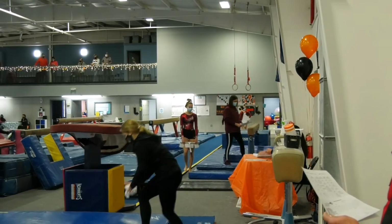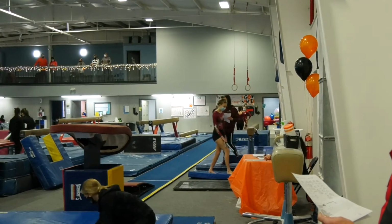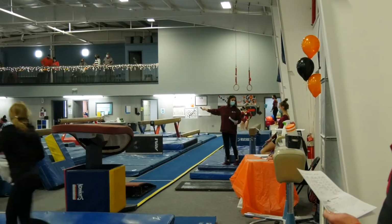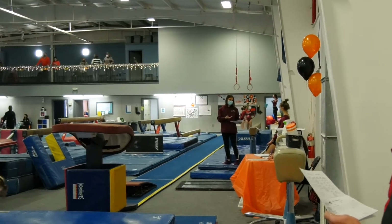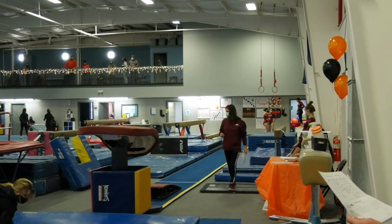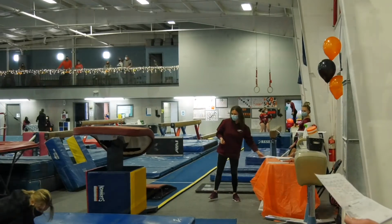The girls will be getting on their grips and getting ready to warm up on the uneven bars. The girls do get to warm up before they do compete. I'll be back with you once the competition is underway on the uneven bars.